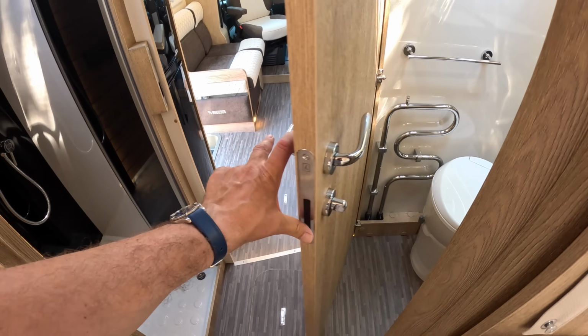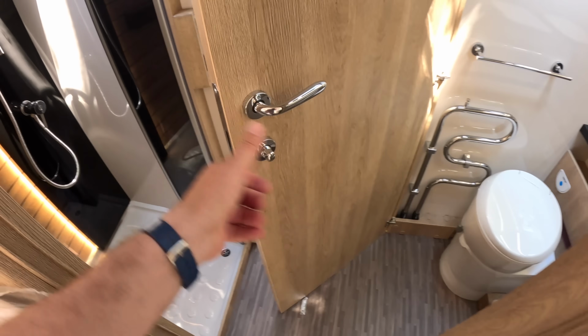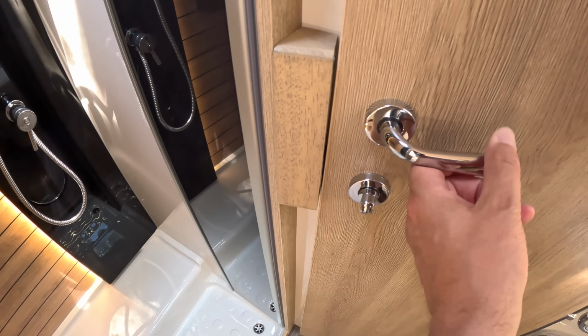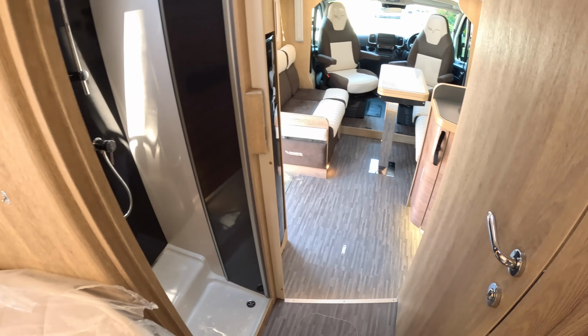This is quite clever. Look how this, I think they call it the keep here, disappears. So normally it's like that when you open it, and then when it goes into there you'll see it flick out. How cool is that? Brilliant. It's a tiny thing, but it pleases me.